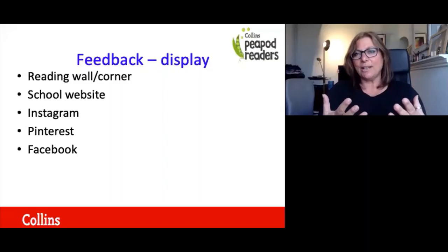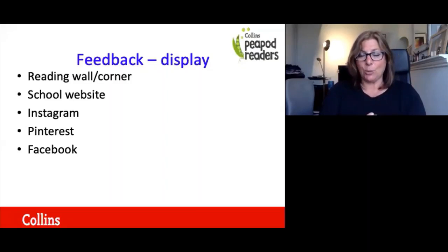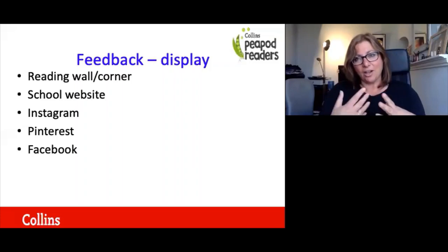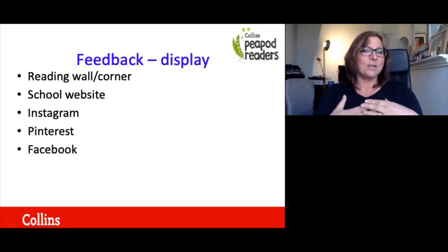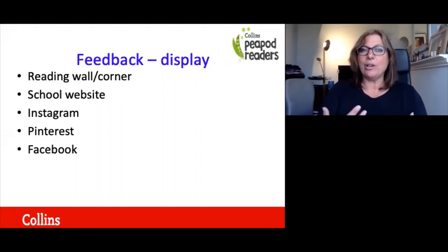It could be virtual, it could be work you've uploaded to a school website, whatever works for you and your teaching situation. And where you can, try and invite other classes, school staff members, parents, carers to view the work, so that you can really celebrate what children are producing and really, again, give value to the fact that they're reading these readers.